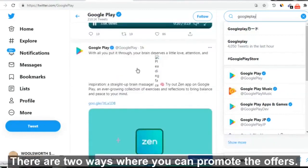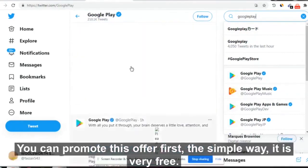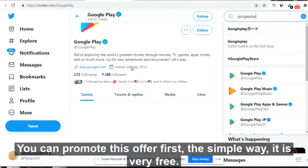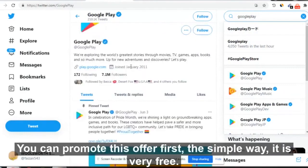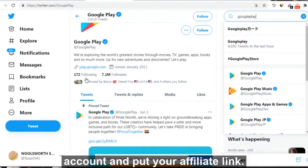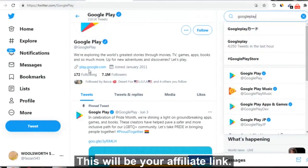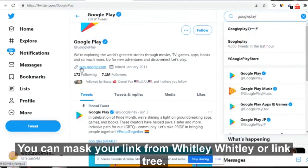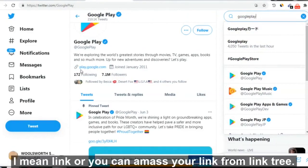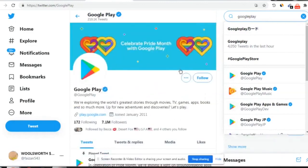There are two ways where you can promote the offers. First, the simple way. It is very free. You just need to create an account like this, Google Play. Create an account and put your affiliate link over here. This will be your affiliate link. You can mask your link from Bitly or Linktree. You just need to put your affiliate link over here and create an account like this.